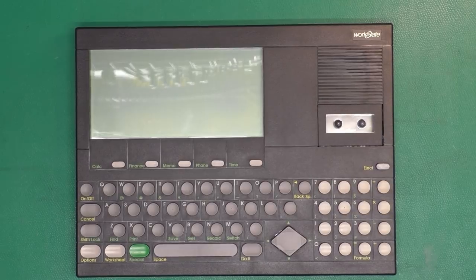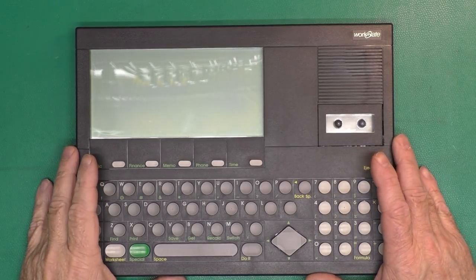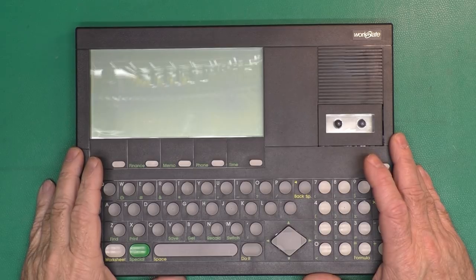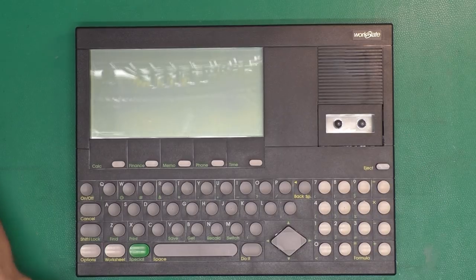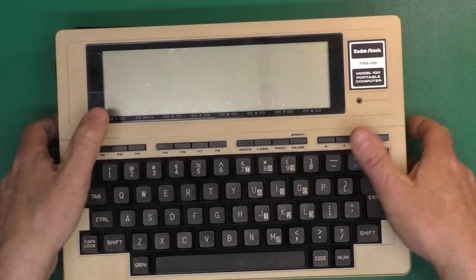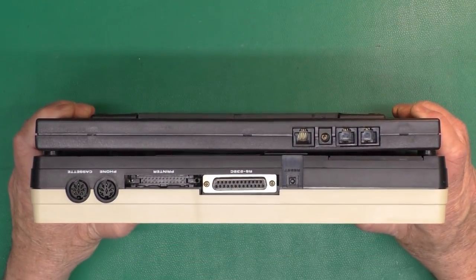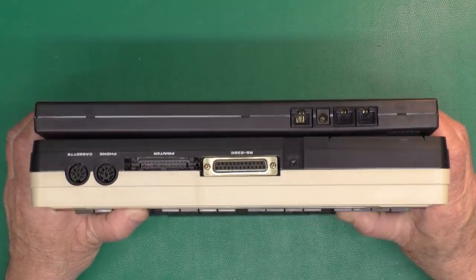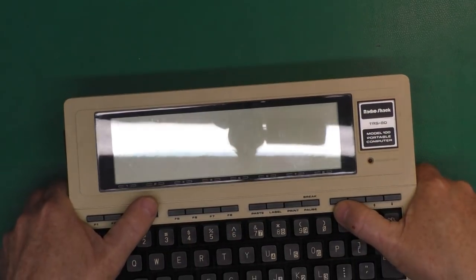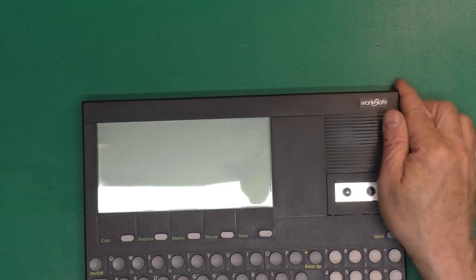Convergent was squarely aiming for the business market. It was designed for those who wanted a business tool and didn't want to learn about computers. The Workslate was introduced about the same time as the Tandy Model 100. It's about the same footprint as the Model 100, but the Workslate is noticeably thinner and lighter. However, the Workslate is far less flexible than the Model 100 and is primarily a spreadsheet machine.